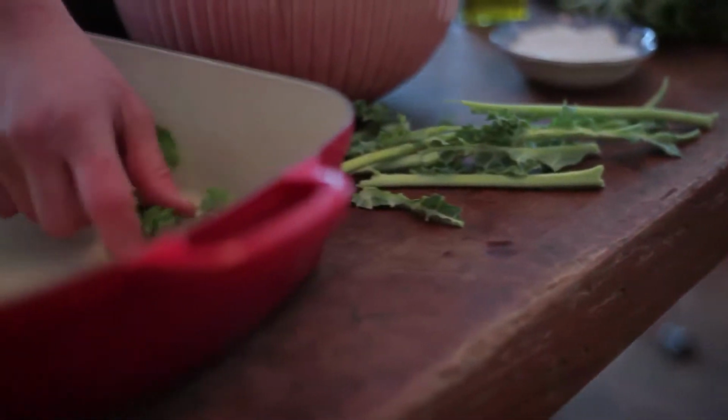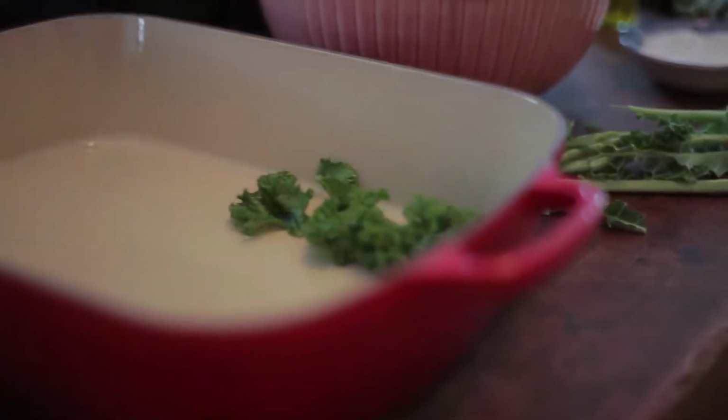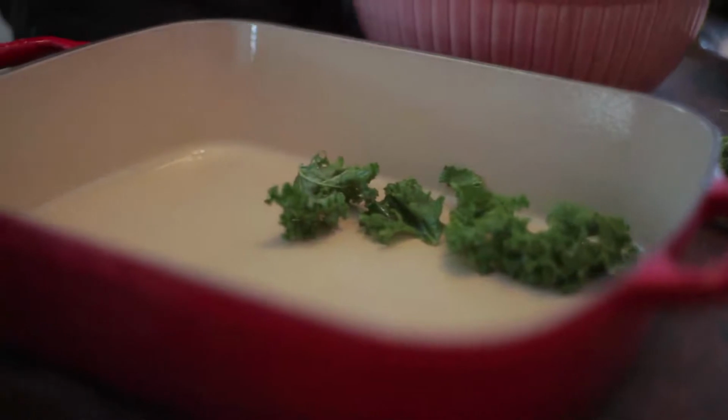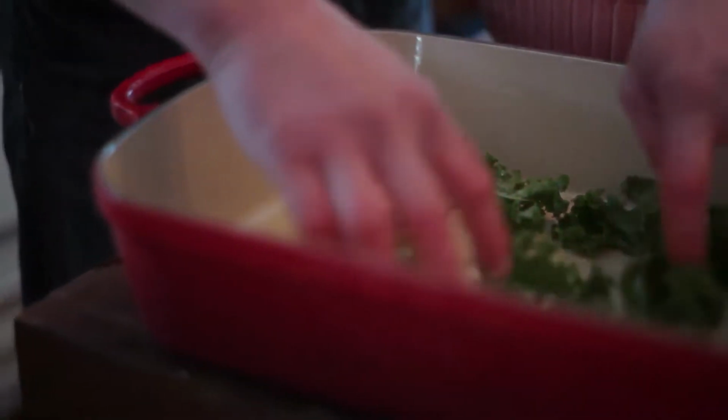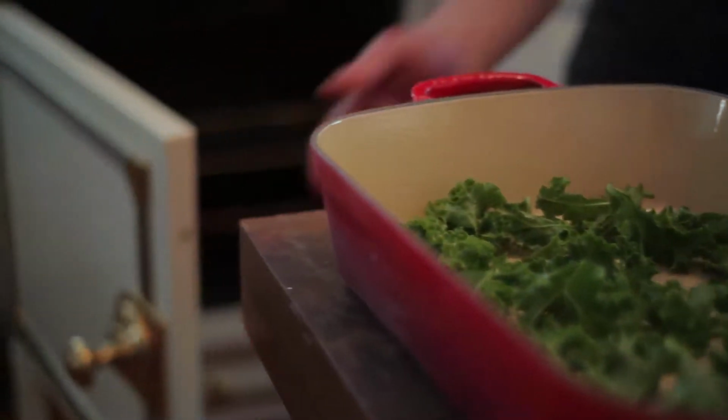I'm going to put this kale onto some baking sheets or in a roasting pan and make sure that it's in one layer. You don't want multiple layers of kale, otherwise they'll just steam, and we want them to get nice and crisp. I have my oven on low. It's at 225 degrees. I'm going to put this right in there. I'll be back in just a few minutes to check on these.